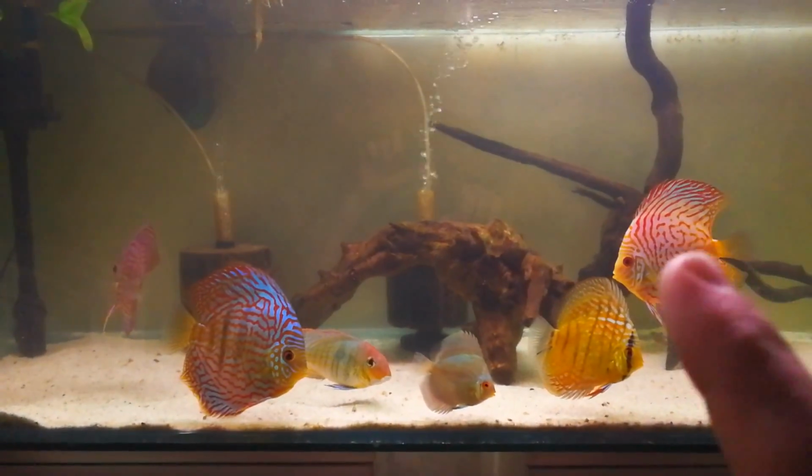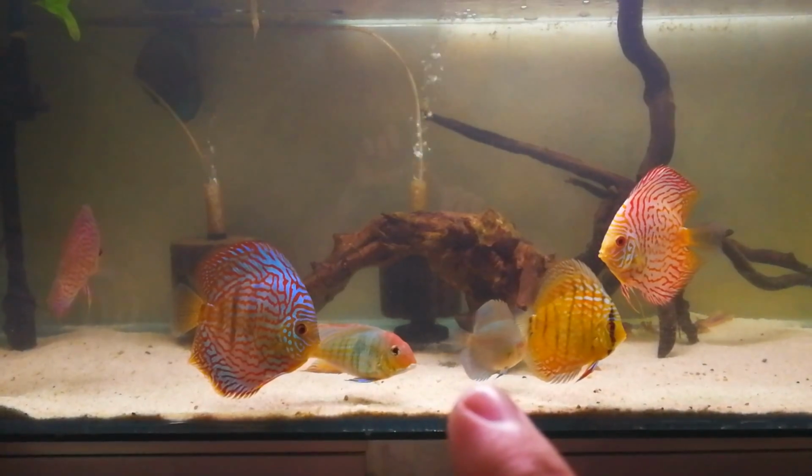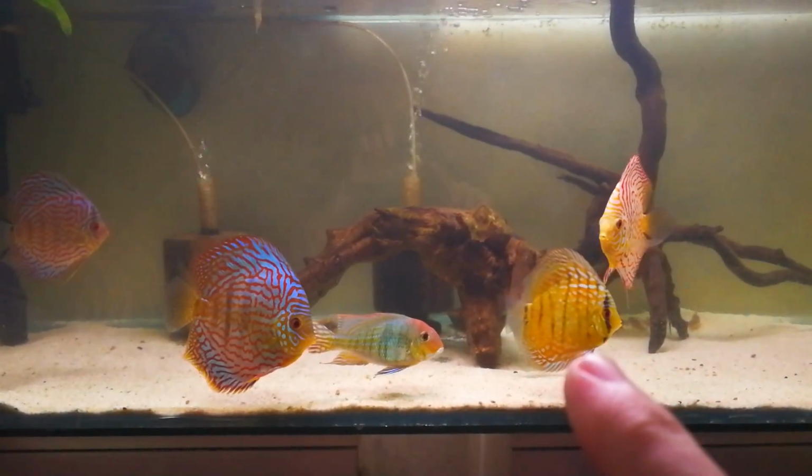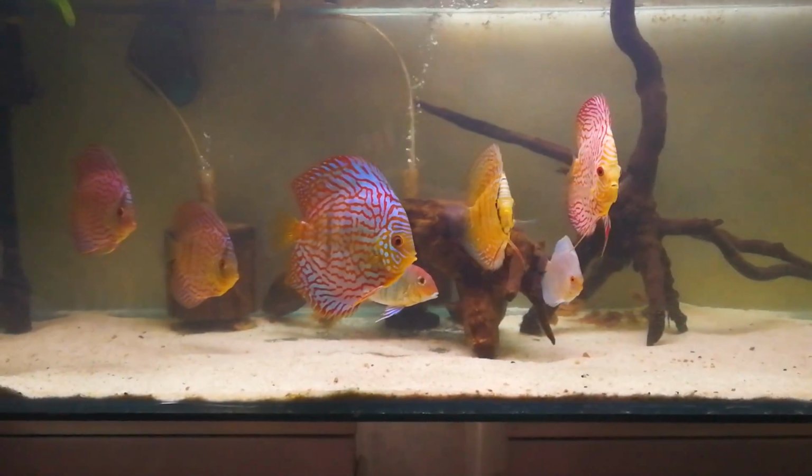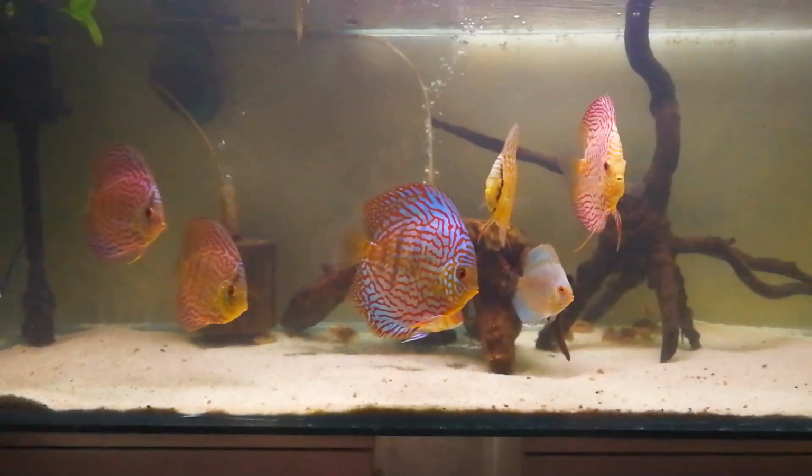So little D was about that big when I got him. Now he's that big. I think he's gonna grow to be huge because of the proportion of his eye and body. Yeah, I think he's gonna match Big Red someday.